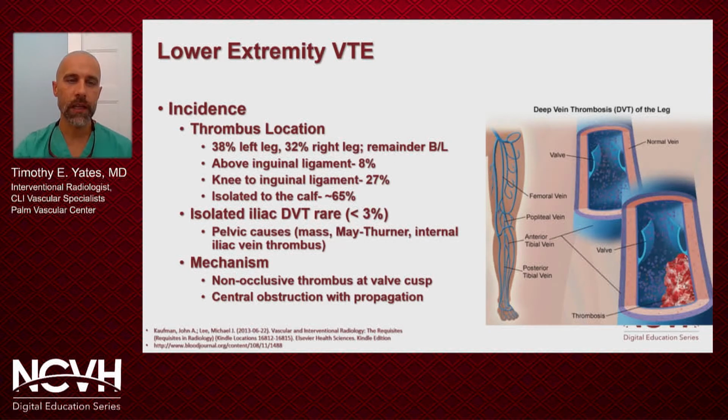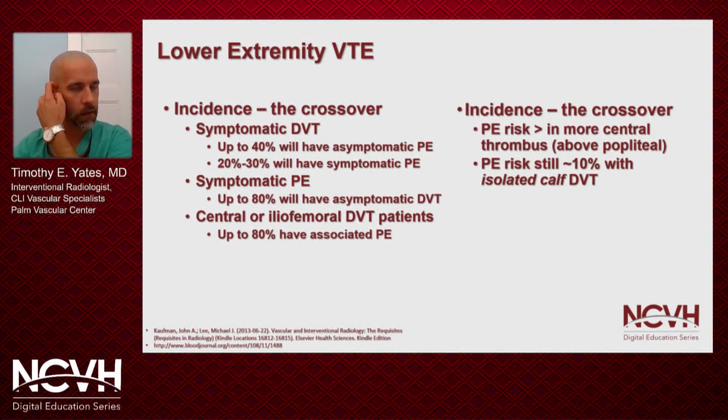Now, lower extremity DVT does tend to occur slightly more commonly in the left lower extremity, although bilaterality is still the most common. We tend to see isolated disease above the inguinal ligament and very few and less so in the iliac segments. Generally speaking, as you will probably hear from some of the other speakers, the mechanism is thought to be related to poor clearance from venous valves, which then results in clot and then ultimately propagation of that thrombus downstream.